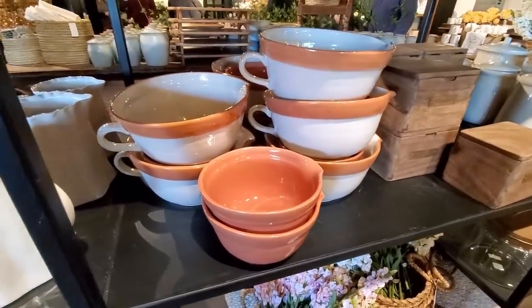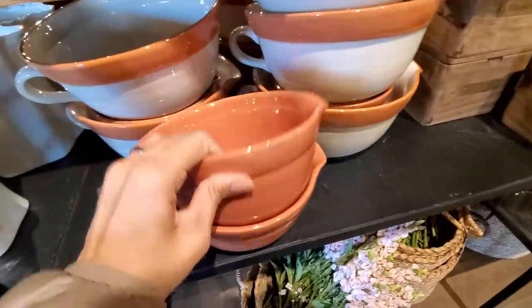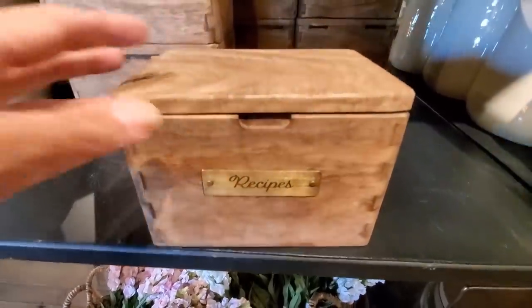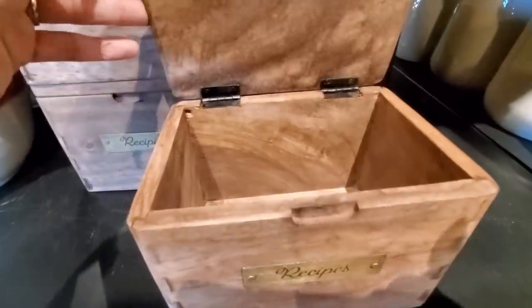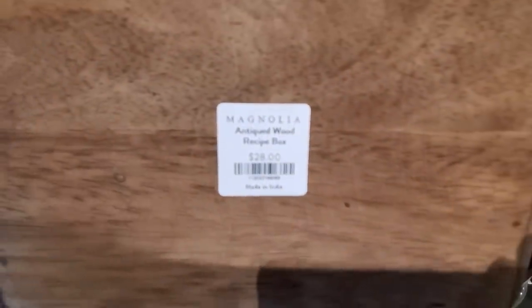And these are new too, let me know if you like these colors. I like the terracotta that they incorporated in this season, and also this vintage looking recipe box. I like the antique look. Let me know what you think.